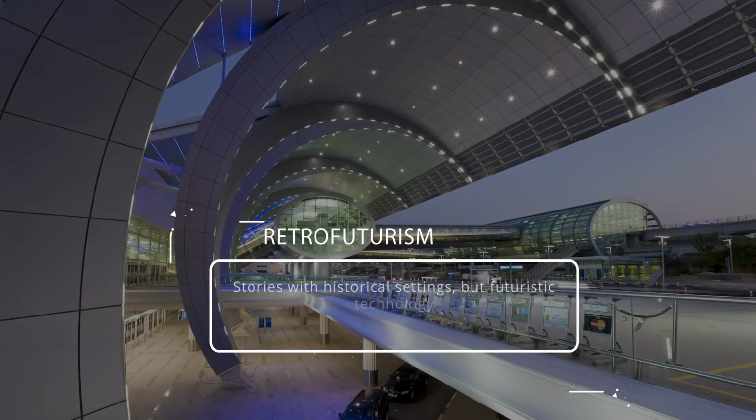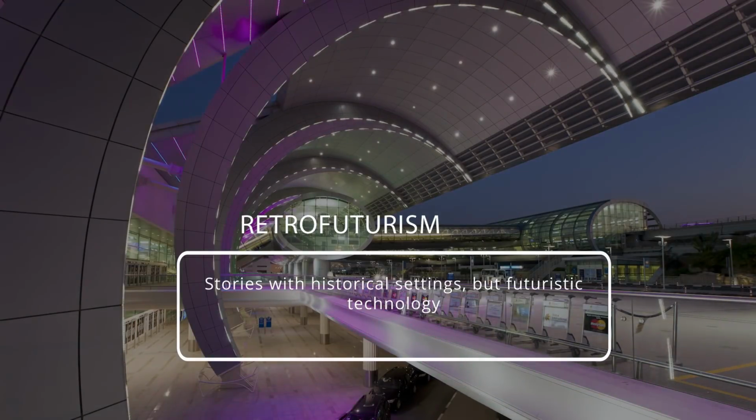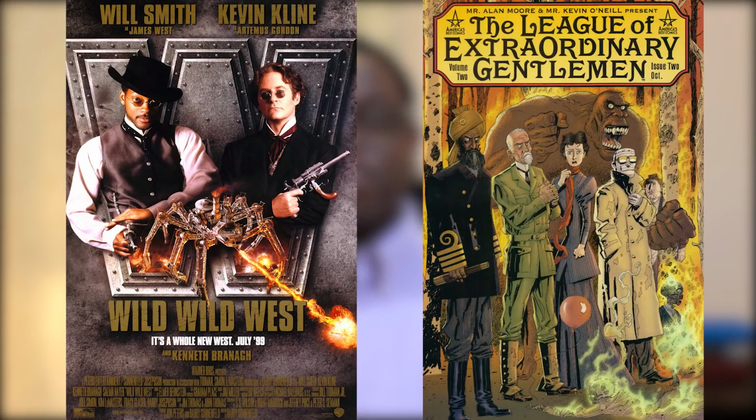Another term often used with steampunk is retrofuturism, which is stories with historical settings but with futuristic technology. Advanced airships and prosthetic devices are iconic examples of retrofuturistic technology, and steampunk does them well. A great example of steampunk science fiction is Bone Shaker by Cherie Priest, which takes place in the Civil War days, where an inventor creates a giant drill that accidentally unleashes a gas that turns people into the living dead. Steampunk abounds in pop culture. The movie Wild Wild West and The League of Extraordinary Gentlemen are great examples, but there are many, many more.